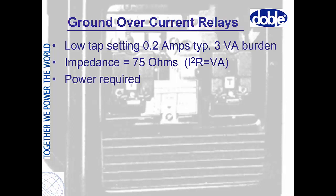So let's go through a sample calculation to show why we need high power at low current outputs when testing electromechanical ground overcurrent relays. Consider a ground overcurrent relay set at 0.2 amp, where the typical burden of such relays is 3 VA. If the burden is 3 VA at a current setting of 0.2 amp, the impedance it offers at this point is 75 ohms. So if you want to test this overcurrent relay at 5 times the setting, i.e. 1 amp, the power required is 75 VA.